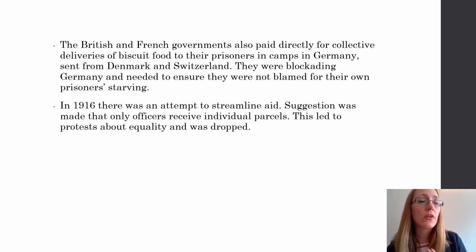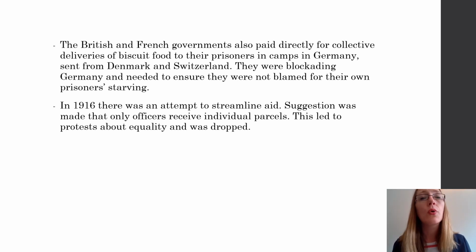In 1916, there was an attempt by the British government and home front charities to streamline aid to prisoners of war. A suggestion was made that only officers should get individual parcels from their families because it was clogging up the postal service so much, all these parcels going through. And again, some of them hadn't got the right food in them, deteriorated, weren't wrapped properly, fell apart. Now, this suggestion went down very, very badly, as you can imagine, with the families of prisoners of war. They were furious, and they also felt it was really unequal that it would be allowed to continue for officers and not for ordinary prisoners of war, other ranks. And this led to such protests, the idea was dropped. And so individual parcels continued to be allowed.